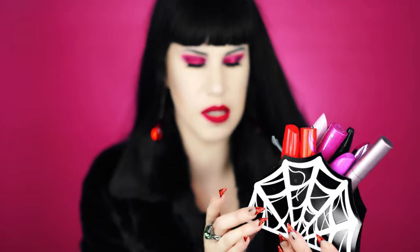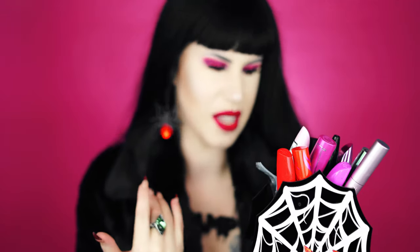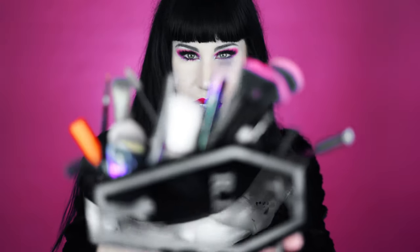Incredibly sturdy, very sharp. Again, you get that with this laser cut stuff. There's no softness to it, but I think that goes to the look. I think that's why I liked it. It's just so precise. And that just works great for holding my mascaras and would also work for brushes as well. Speaking of brushes, I have this awesome coffin.